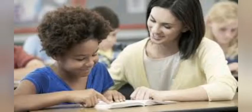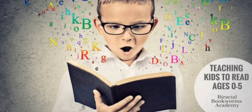A good way to tell how hard a book is, is by having the child read a page and lift a finger for every word they don't recognize. If any page contains more than 5 words the child doesn't know, save the book for later.